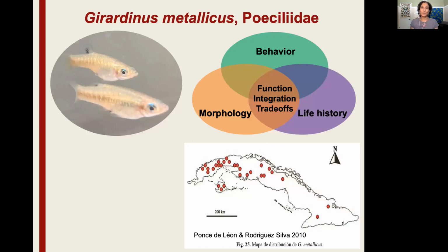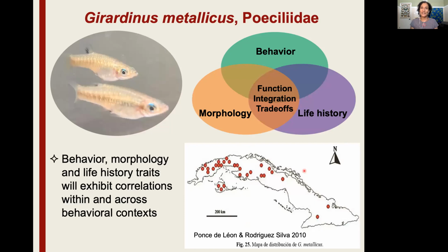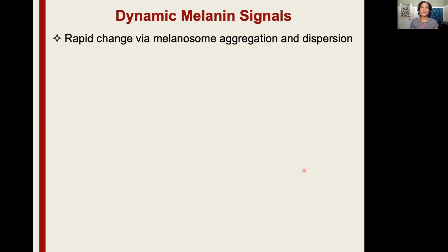This species is endemic to Cuba, where it's widely distributed, and where it co-occurs with a variety of native and introduced predators. We tested the idea that behavior, morphology, and life history traits will exhibit correlations within and across behavioral contexts. With respect to morphology, our primary focus was on a dynamic melanin signal.